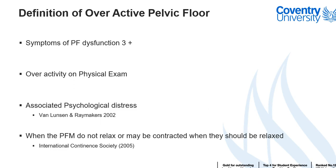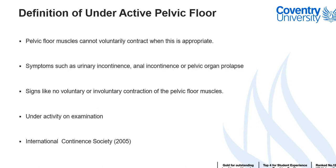And I like this, it's the International Continence Society. So the pelvic floor muscles don't relax, or it may be contracted when they shouldn't be. This is underactivity. This is what you will commonly see postnatally, postmenopausally. But it's not that black and white straightforward. So these were the muscles, they're not voluntarily contracting well. Those women may be getting urinary incontinence, fecal or anal incontinence, leakage, soiling, pelvic organ prolapse. And these have underactivity, so this is weakness.